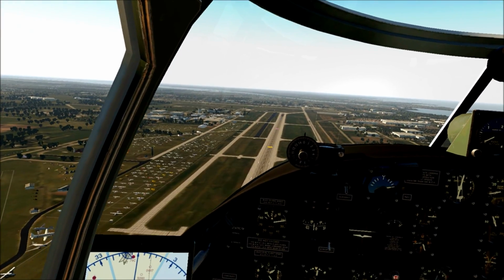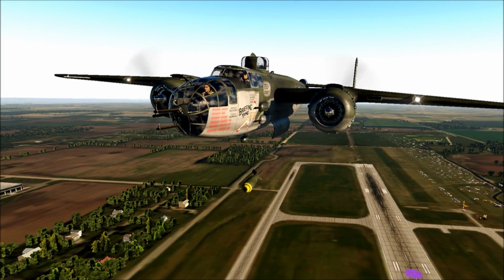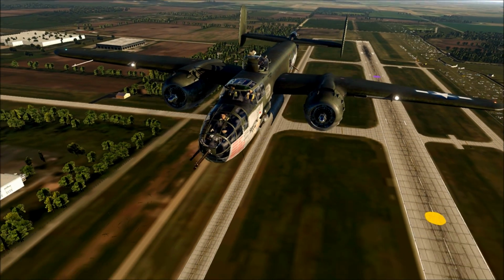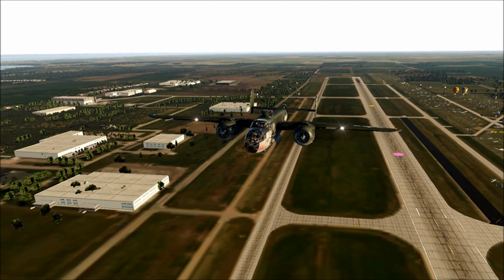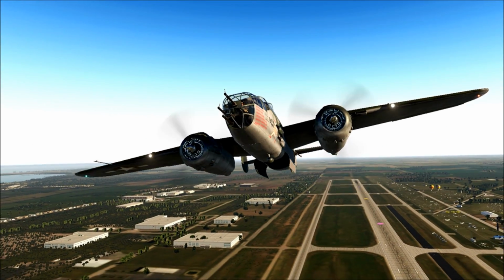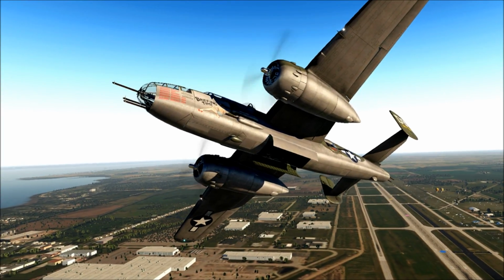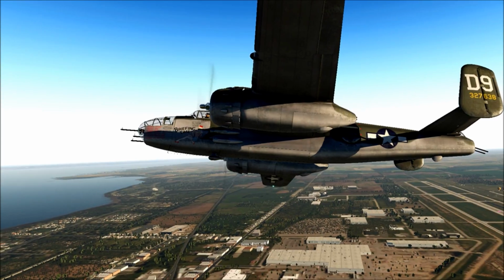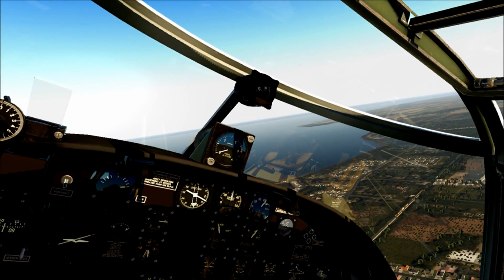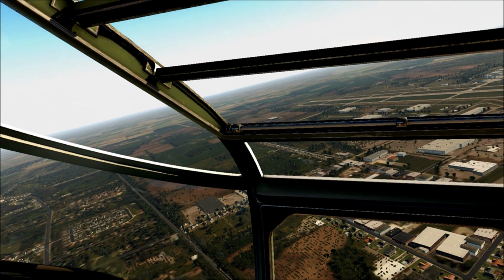Alright, but you can see the purple dot coming up. So here we go, folks. Get ready for some boomflowahs. Boomflowah! That was a successful bomb drop. Woohoo! Alright, now that we've accomplished that, what say we follow up our brilliant attack with a strafing run?